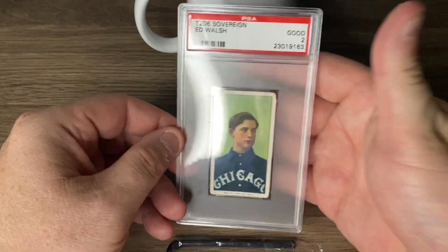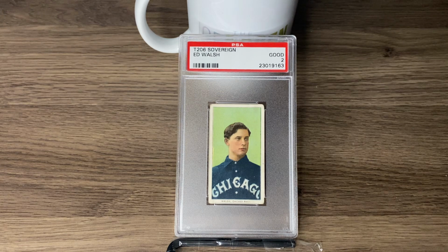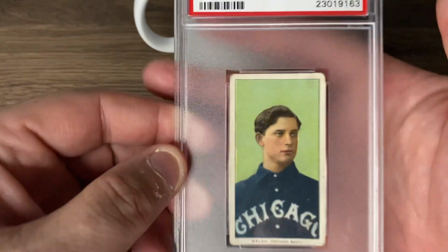Okay, here's number 27, one of my favorite cards in the T206 set. I think it's just beautiful, right? It's got that mint green color to it. Again, it's Ed Walsh, one of my favorite players to collect just because he's got that amazing record ERA over the lifetime. And you've got that big Chicago going across his chest. The blue on top of the green is just mwah! Now it looks good from here, right? Perfectly centered, great card, lots of color, great registration.